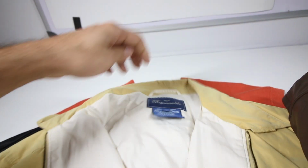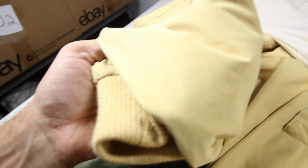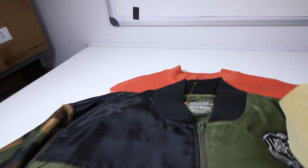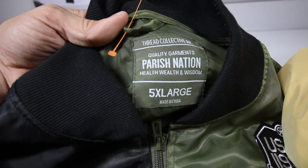Really cool fastenable jacket. It's got some light stains around the cuffs, and there's one little one there, see if you can see it, and then a couple on the front here, but still should do okay. This is a brand I find a lot in button front shirts. I haven't really found one in a jacket, and I've noticed that they're all really larger sizes.